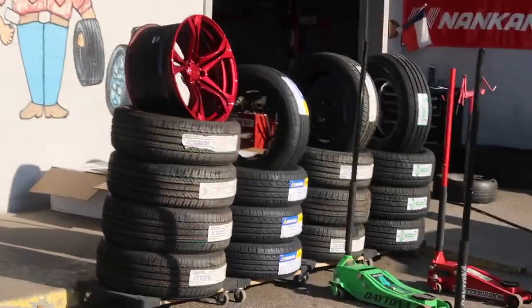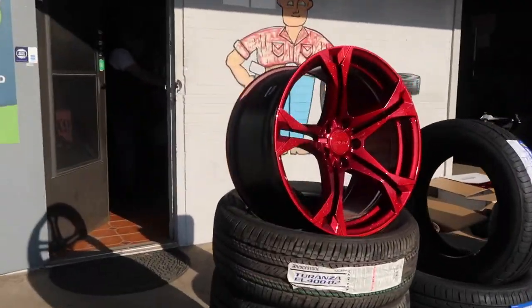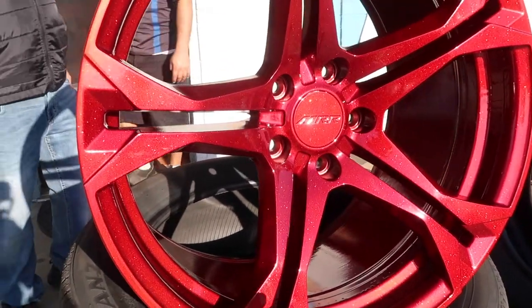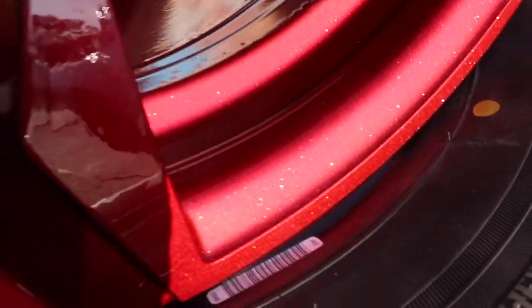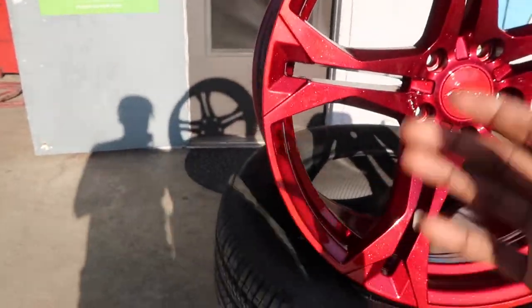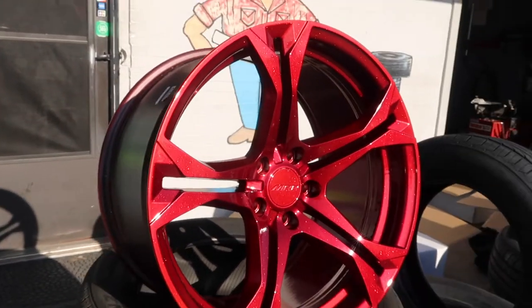Oh my god, that is crazy with the barrel. The camera don't do it justice, bro. Y'all can't see the flake through the camera. I'm looking through the camera, you can't see the flake as much as you can in real life. This is insane. There you go, you can get a little glimpse. That goes through the entire wheel, including the barrel. It is ridiculous. These were originally black when I got them, so I'm in love, man. I can't wait to see them on a car.